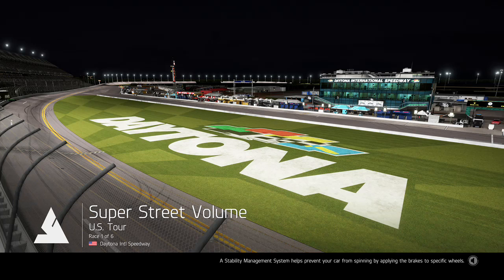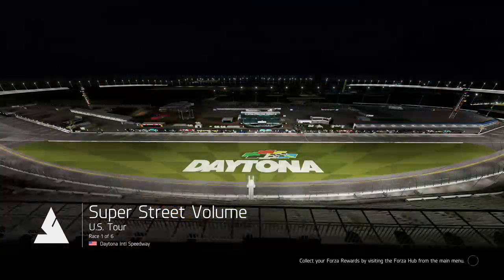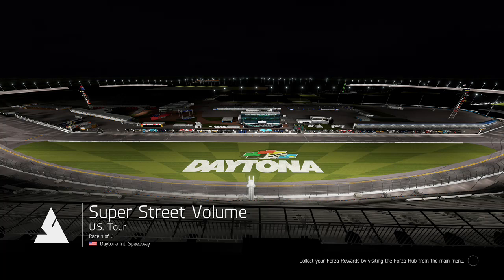Your next race will be at Daytona International Speedway, home to the prestigious Daytona 500.